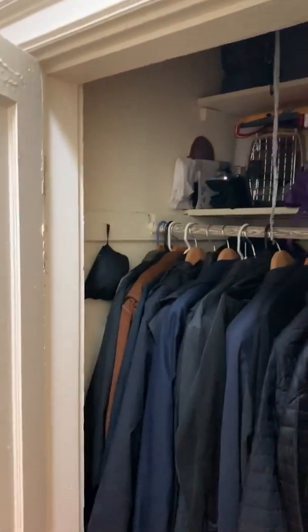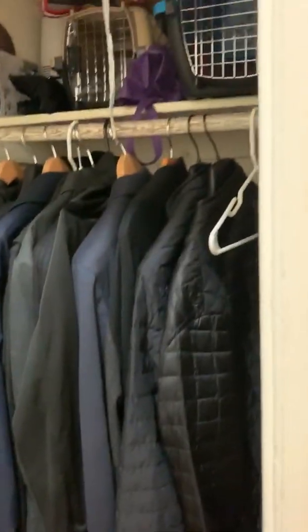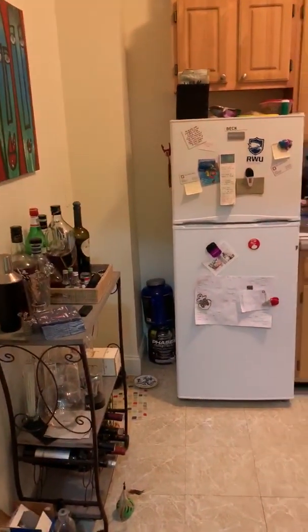Start with the closet next to the front door. Plenty of storage space. Got a couple of shelves. It goes up fairly high, and it's pretty deep as well. I've got a bunch of shoes back there, suitcases, plenty of room for all that.